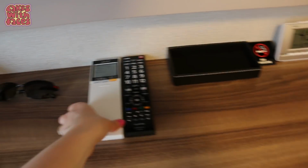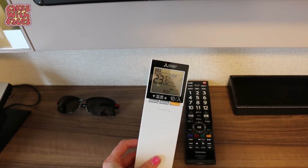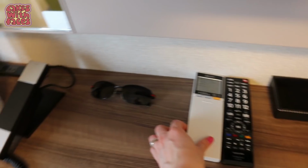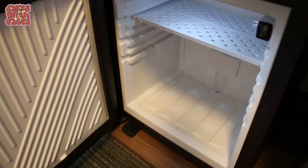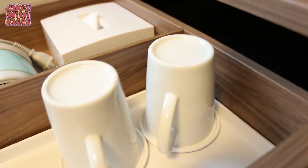So there's a big TV, a bit of a counter here. I guess this is a remote control for the air conditioning. Got a phone, a kettle, some more plug sockets, another mirror, and down here is a fridge to keep your drinks cool. And in here some cups.